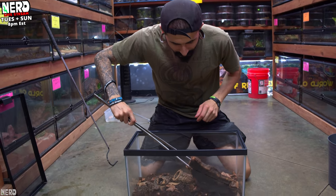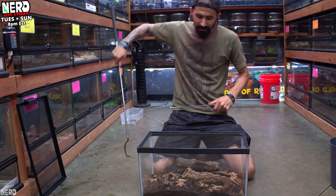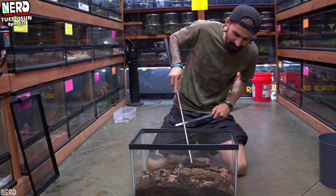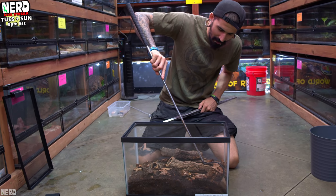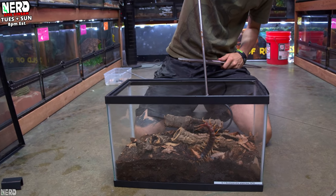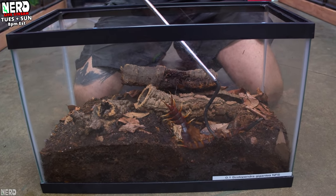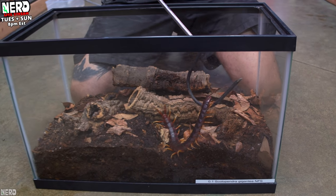this guy. So, this is called a Peruvian giant centipede, and they are a really beautiful species of centipede from South America, but they can get upwards of a foot long, 12 to 14 inches long. Holy, this guy right here, I'd say it's probably about 10 inches long right now, maybe a little bigger than that. Let's see if I can get him up on the hook here.